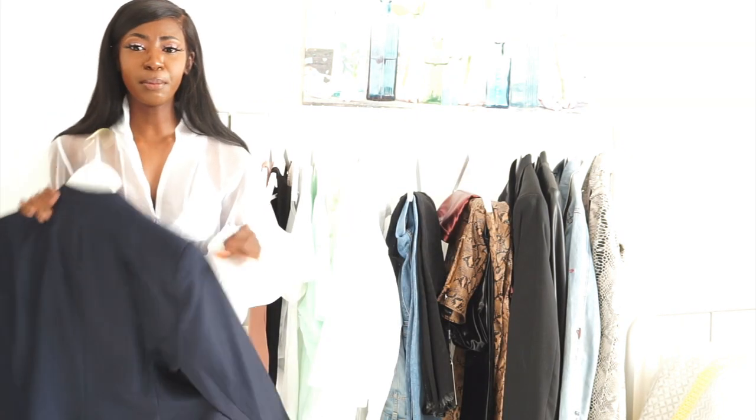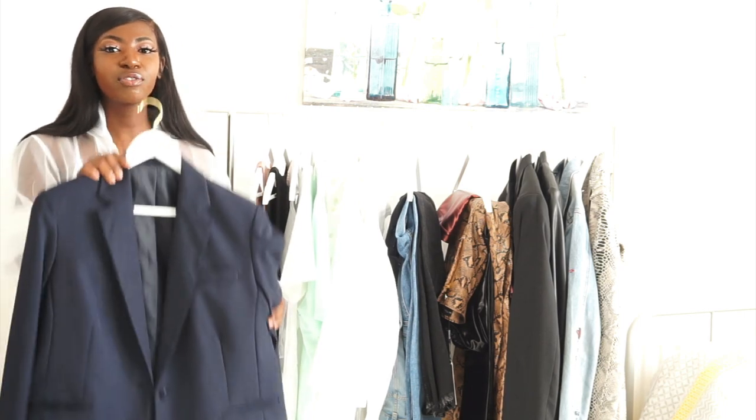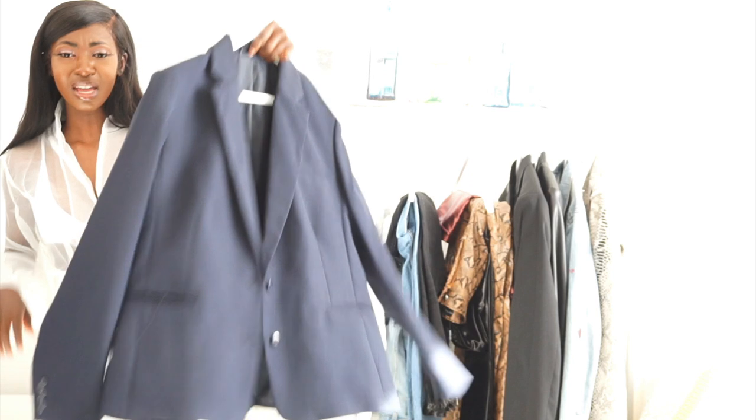So this one I stole from my mom. This is an amazing piece. This is lovely, like a blazer. Everyone needs a blazer. This is blue black. I do have it in black as well. And this is a black one.